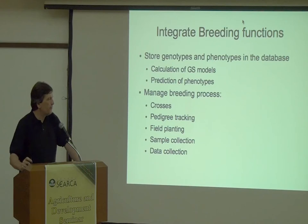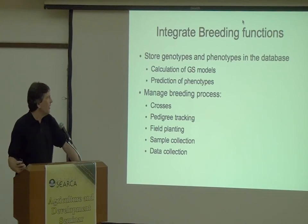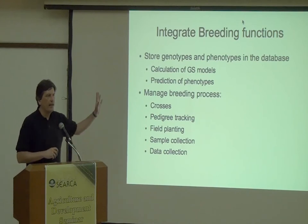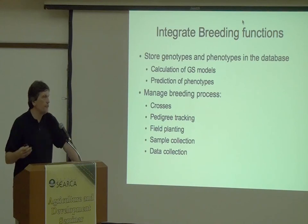So what we've decided is that we should implement the system in our database as a tool. You should be able to calculate GS models in the tool and predict the phenotypes. We have seen this accession page, so the idea would be that on the accession page, you would choose a model and immediately see its predicted breeding values. And it would allow you to select the lines for further breeding.